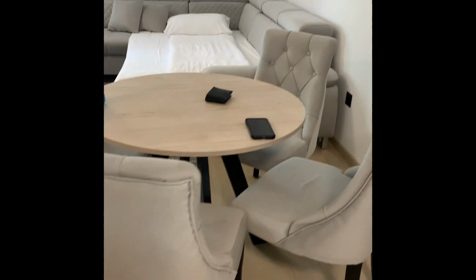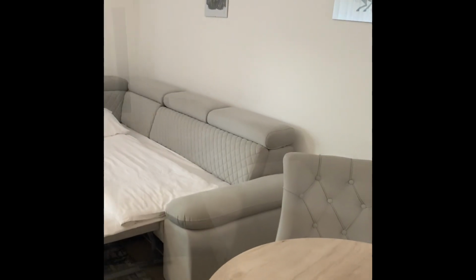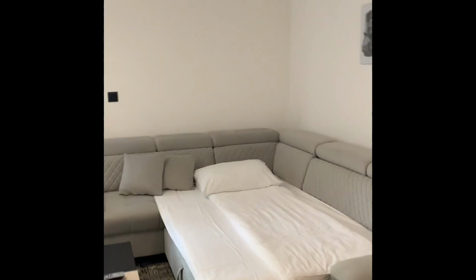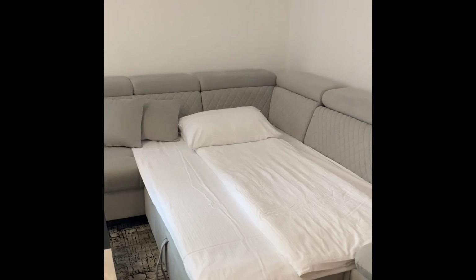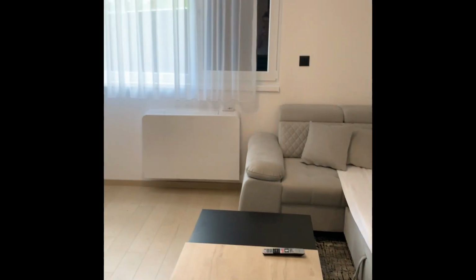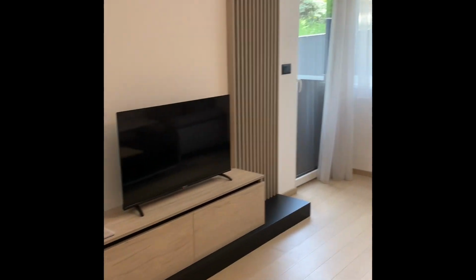And then the living room. Here we have the table, dining table. Sort of like a small breakfast table. And here is the corner sofa. They want to show you how you can have a sleeping sofa. Look at that. So beautiful. Here we go.